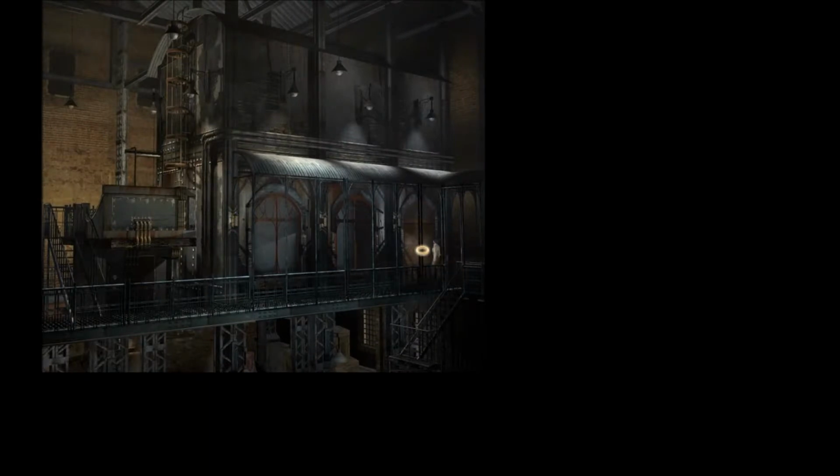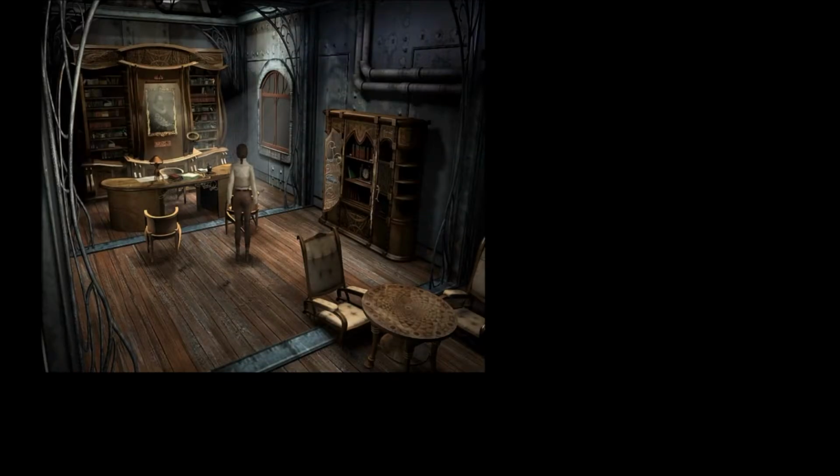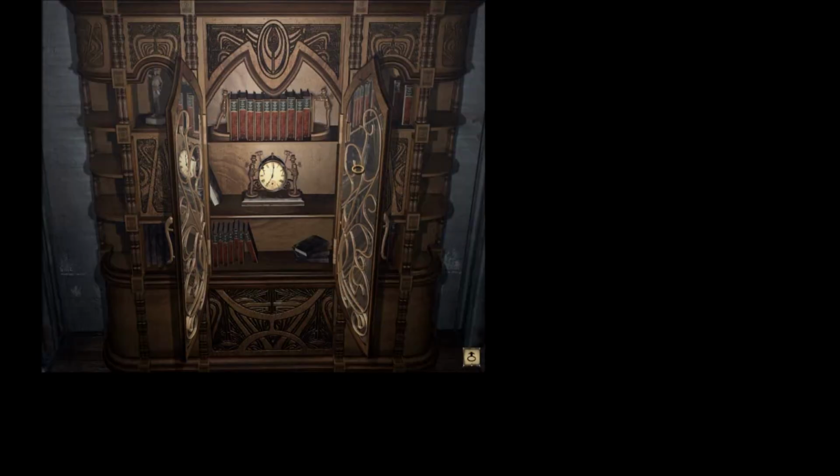Okay, this must be your office then. Looks cozy. What's on this bookshelf? It's a book out of place. A little bit out of place. Don't know if you can hear it, but it's playing a little bit of music. A little music player. Interesting. I like those bookends. Look at that. That's cute. I'd have those at home. I would totally use those.